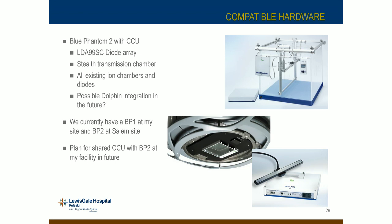What we're going to do is we have a Blue 2 at our Salem facility, and we are planning on buying a new Blue 2 next year and sharing the CCU between both facilities. It seems like a no-brainer. The odds of us using it simultaneously are probably pretty slim.